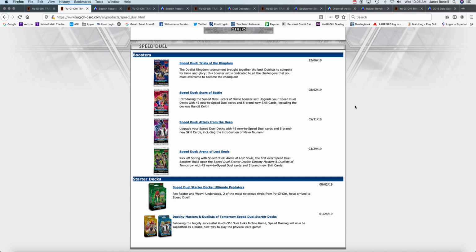If you have a player in your life that loves the classic anime or loves playing Duel Links on their phone, Speed Duel is definitely something that they might be very interested in. Speed Duel is basically the physical card game version of Duel Links. The card pool is hand-selected by Konami, so they're trying to keep a lot of the broken stuff out of the Speed Duel format and really give you a balanced sense of the game. We had a lot of great starter decks released this year, as well as 4 different booster sets.